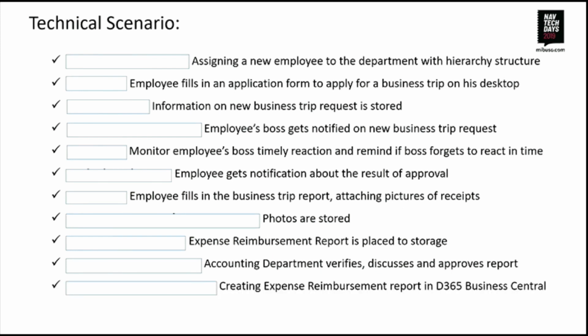And then the expense reimbursement report needs to be created in Business Central, and preferably the boss should have an option to monitor all the business trip statuses of all the employees. Now I have a question for you. How much time would it take to implement the whole thing purely in Business Central?